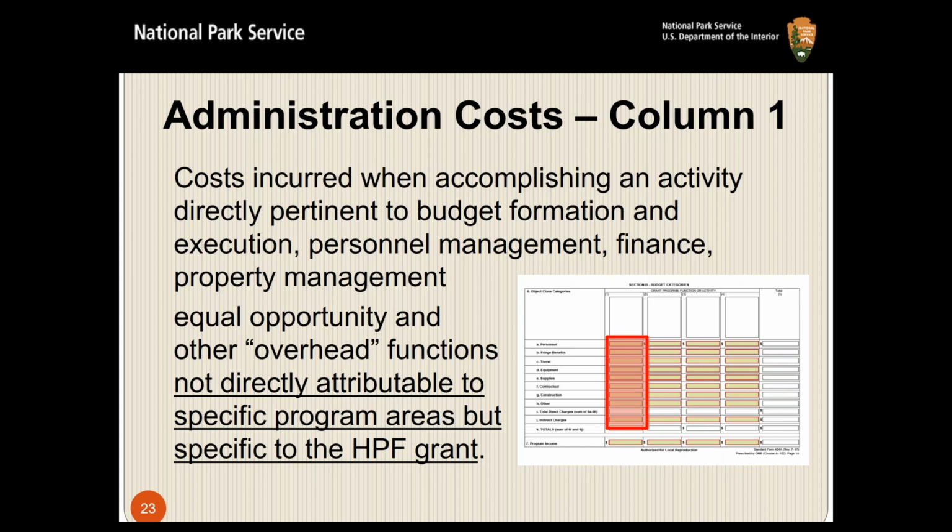Let's look at administration costs first. Administration costs are allowable, reasonable, and allocable costs related to the overall management of activities directly related to finance, and that includes accounting, auditing, budgeting, and contracting, or general administrative salaries and wages, such as grant administration, personnel, property management, or equal opportunity, and other overhead functions, such as general legal services, general liability insurance, or depreciation on buildings and equipment, that are not directly attributable to specific program areas identified in the grant agreement. All administration costs must be reported and must be absolutely necessary for the project or program implementation.